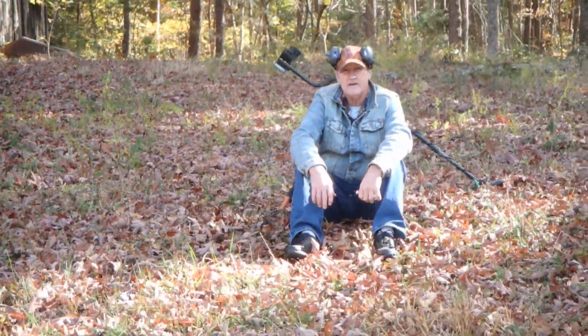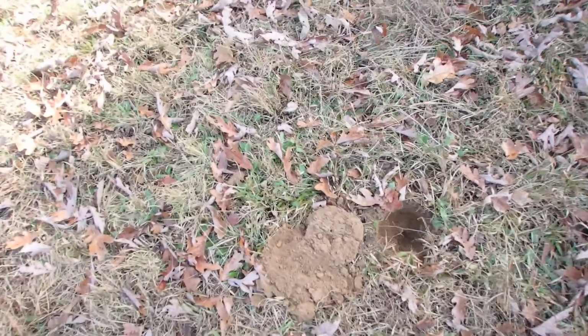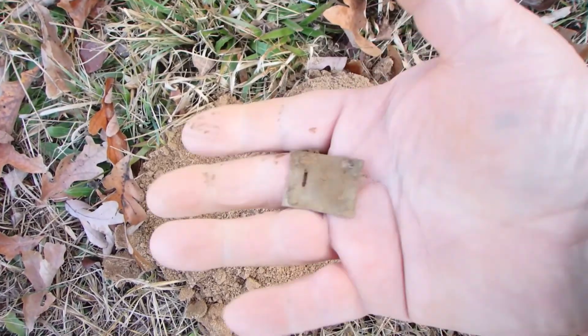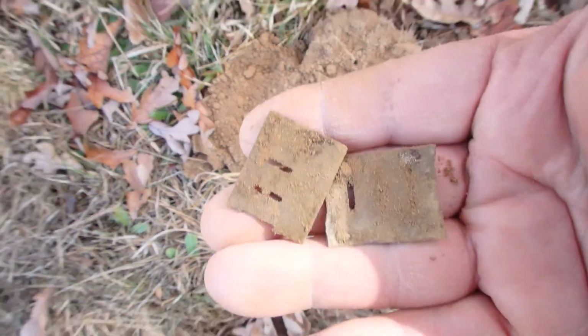Gene's over there taking a rest. I guess with what he found, he earned it. But I found a harmonica reed in the ground here. A couple pieces. Haven't found a whole one for a while, but it's a nice old relic. I like them.